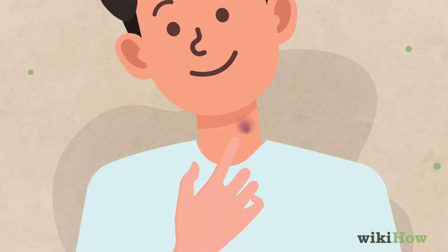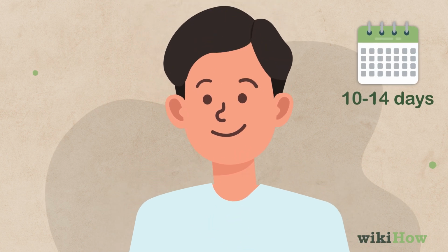How long your hickey lasts depends on how dark the bruise is, but most hickeys fade completely within 10 to 14 days.